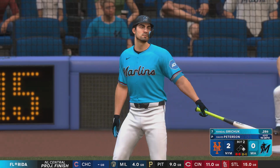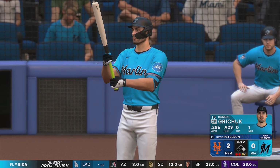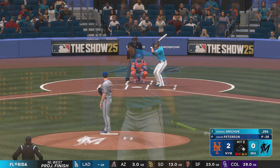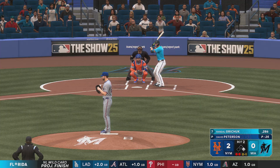Next to hit, Randall Grichuk. And that's in for a strike. This is a great dynamic right here. Speedy runner at first, thinking about taking second. Catcher with the pop time that leaves jaws on the floor. This might get interesting, Boog.